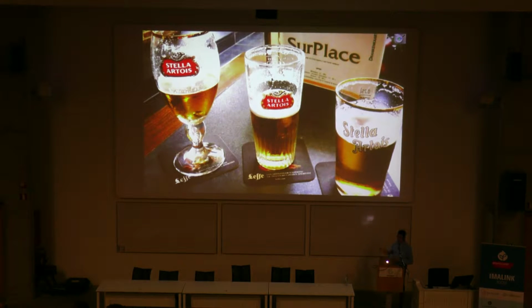So I like the middle one. It's a classic beer glass. Some people like the left one, which is more posh and makes Stella look like a premium pils. In foreign countries it's mostly used. So yeah, people enjoy their beer in different glasses, and they like it better in different glasses. But it all has to do with the experience of the consumer of the beer.